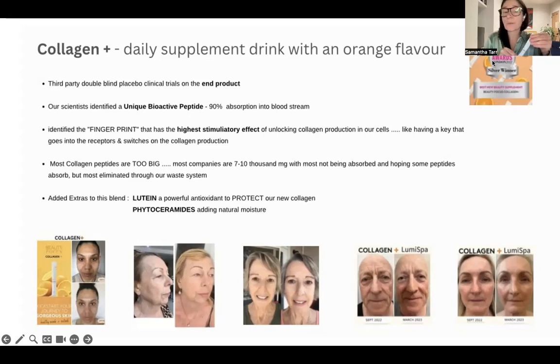So just to take you through briefly, this is all about taking extra collagen. So we're helping our collagen within our body. As we know and have found out, it depletes as we age. So you can't put collagen into the body. It's all about stimulating our collagen. This is what it's all about.